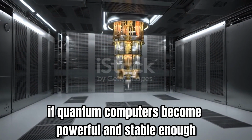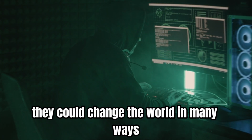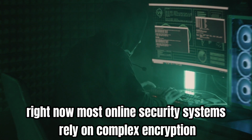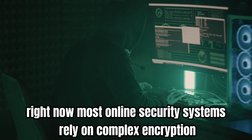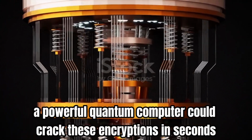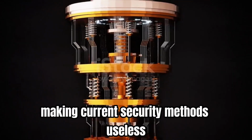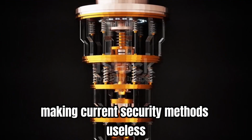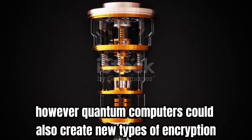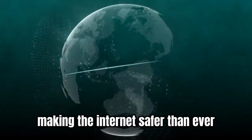If quantum computers become powerful and stable enough, they could change the world in many ways. One of the biggest impacts would be in cybersecurity. Right now, most online security systems rely on complex encryption that regular computers can't break. But a powerful quantum computer could crack these encryptions in seconds, making current security methods useless. However, quantum computers could also create new types of encryption that are completely unbreakable, making the internet safer than ever.